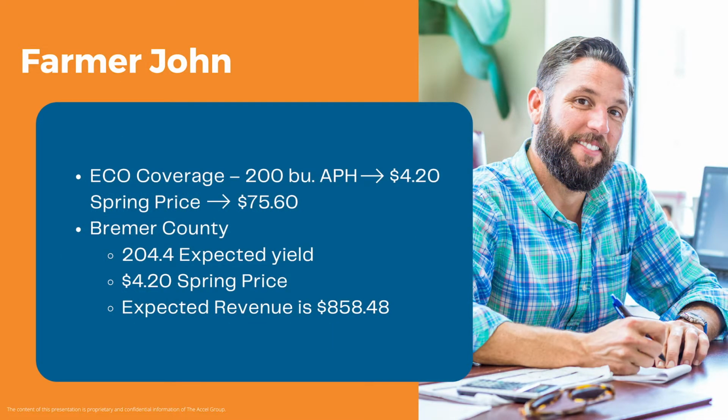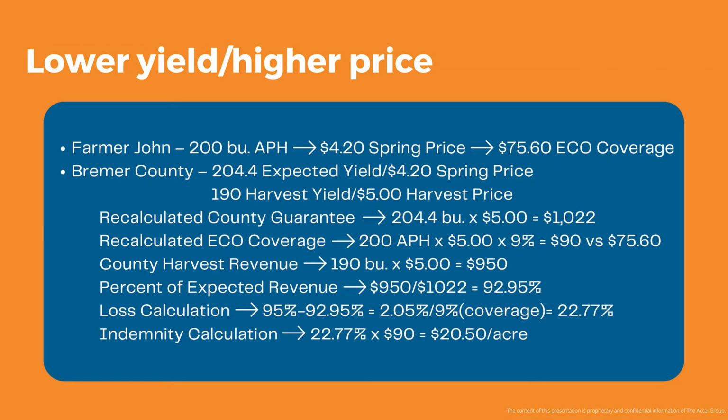So what does Farmer John's policy look like? As we previously stated, his coverage is $75.60 an acre. The expected county yield for Bramer County is 204.4 bushels. Multiply that by the same spring price of $4.20, and you get an expected revenue of $858.48. That's what our policy is going to trigger off of. So again, we start with Farmer John having his APH and spring price to calculate his $75.60 of coverage.